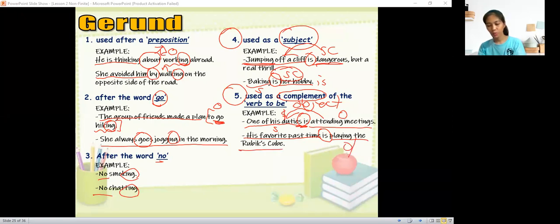Check it as an SC. Is playing the Rubik's Cube. If we swap it: playing the Rubik's Cube is his favorite pastime. It's still the same. It can be both subject and complement. Playing the Rubik's Cube is his favorite pastime. Here, playing is a subject already.